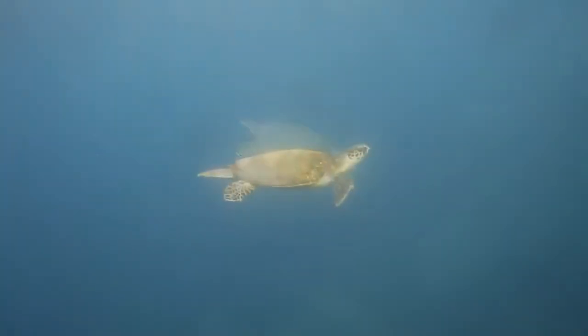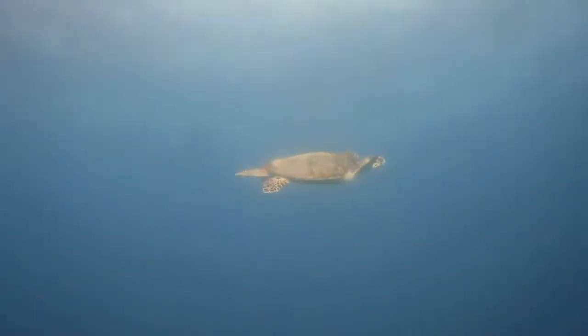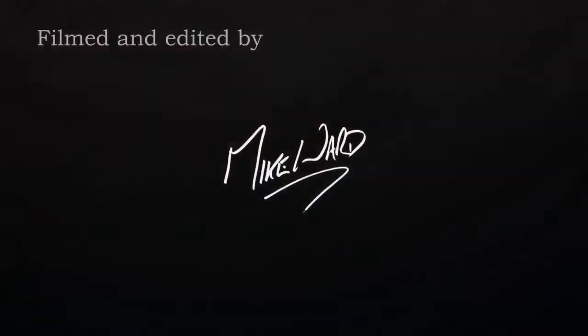Thistlegorm is probably the most dived shipwreck in the world, but even so, for divers willing to explore, she always has more to show you.